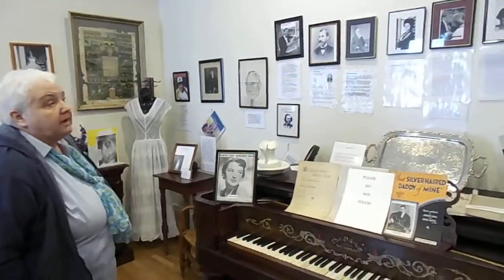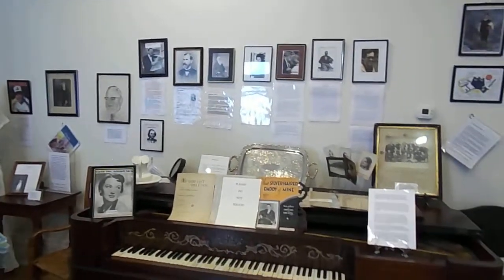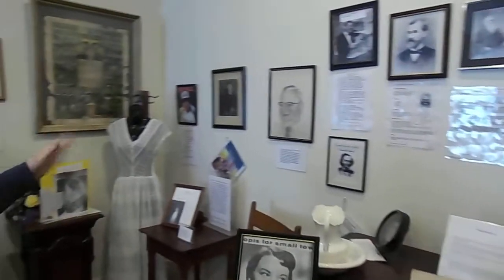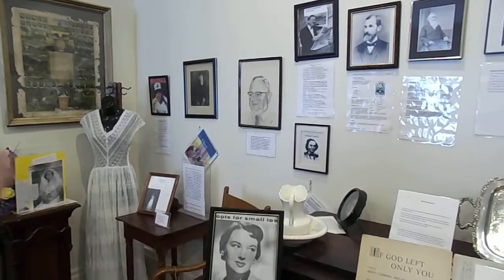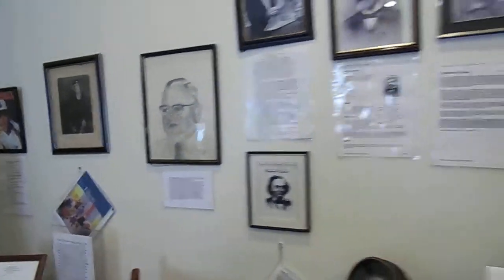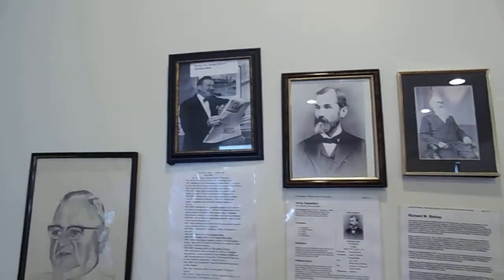Well, if you would like to look at, in this room, we have a few of the people who came from Fleming County. We have several more, but these are just a few of the people who went on to do notable things. We've got Woody Fryman, who was a professional baseball player. Carrie Douglas Dudley Ewan, who was an artist. We have a drawing of Dr. Graham, and he's pretty much known around here.